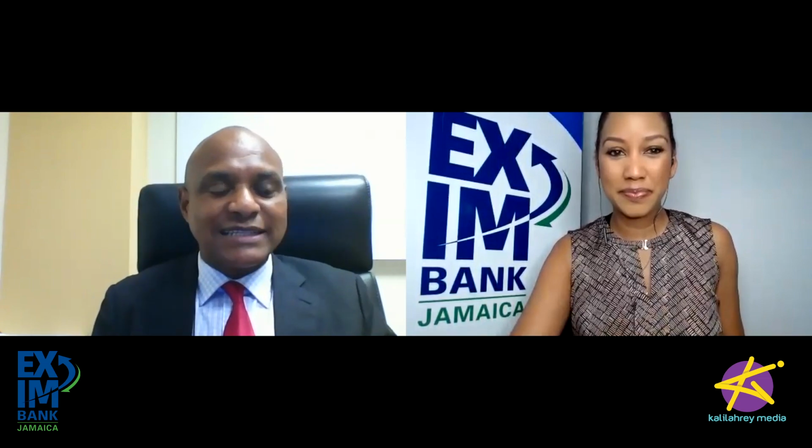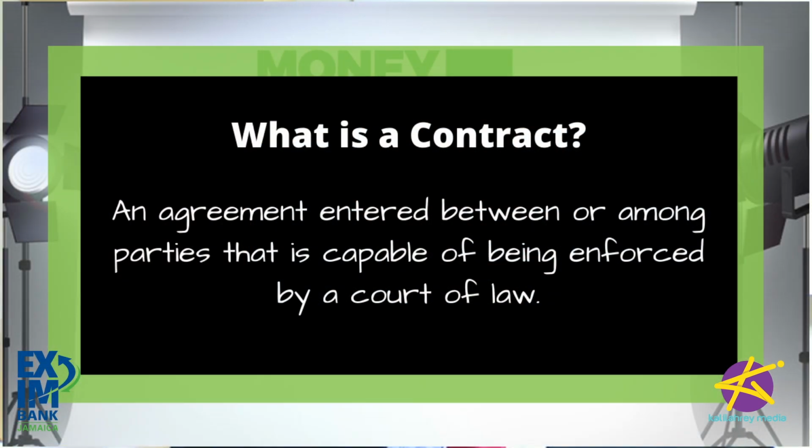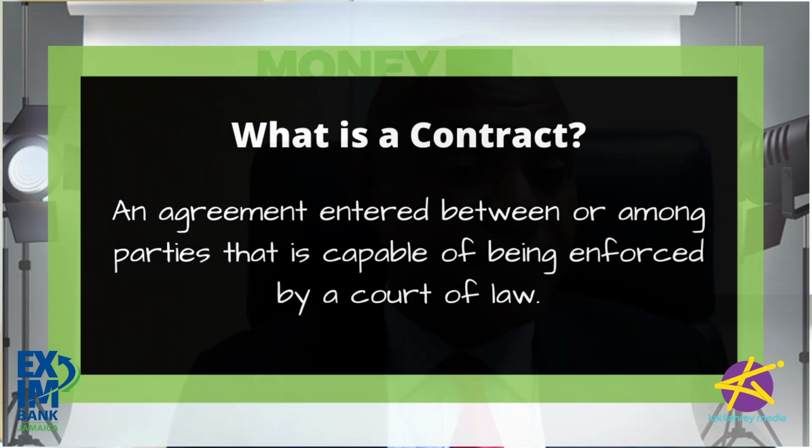A contract, as you probably know, and as your viewers, wherever they are, should know if they haven't already known, is simply an agreement entered between or among parties, depending on the number of parties, that is capable of being enforced by a court of law. Now, the way I look at contract, in substance, it is simply a risk management tool.